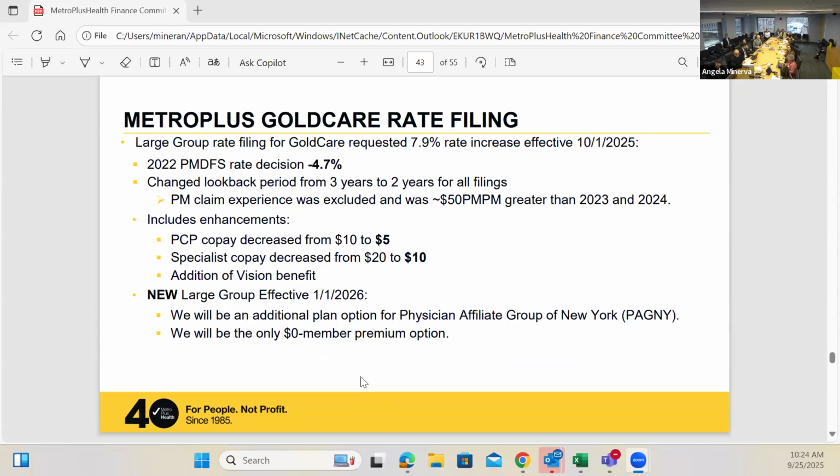In our large group MetroPlus Gold Care rate filing, MetroPlus filed for a 7.9% rate increase. We were adding additional benefits by lowering the cost sharing and adding a vision benefit. However, DFS came back with a rate decision of -4.7. They changed the way they look at the look back period, and they identified 2022 as an outlier year and removed it from the filing review. And they looked at 2023 and 2024, and that is how they came to their decision.